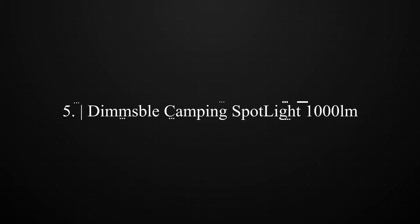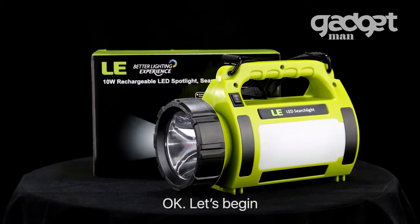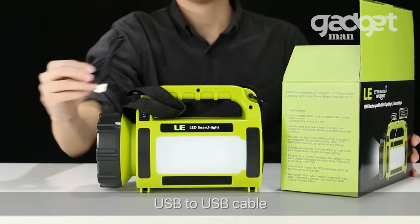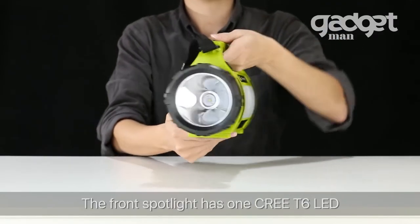Fifth gadget is the dimmable camping spotlight with 1,000 lumens. To introduce our impressive product, the rechargeable camping spotlight. Okay, let's begin. First of all, the box comes with a fully charged spotlight, USB to USB cable, spotlight strap, and a user manual. The front spotlight has one CREE T6 LED.